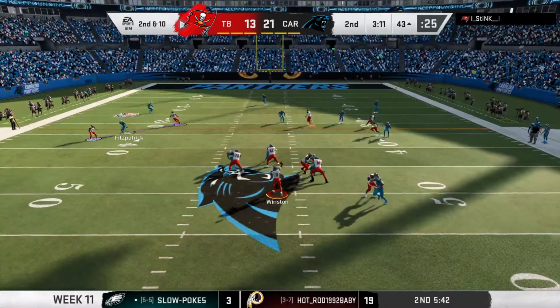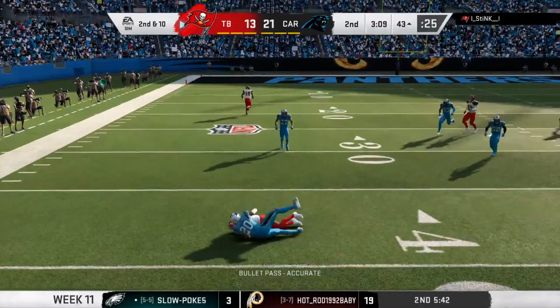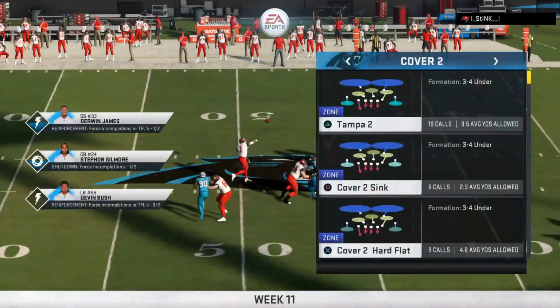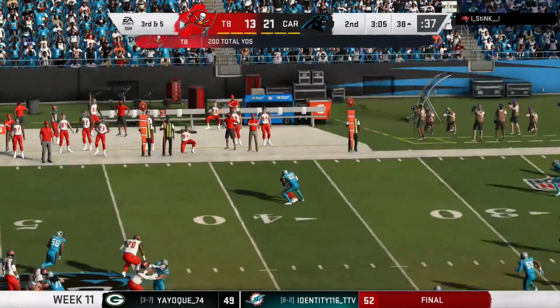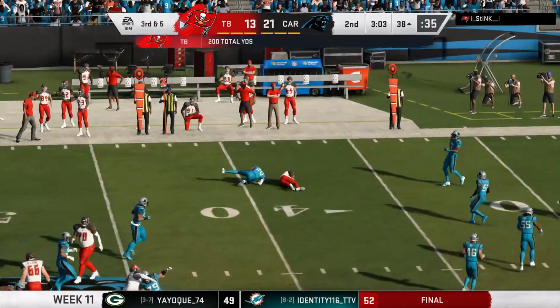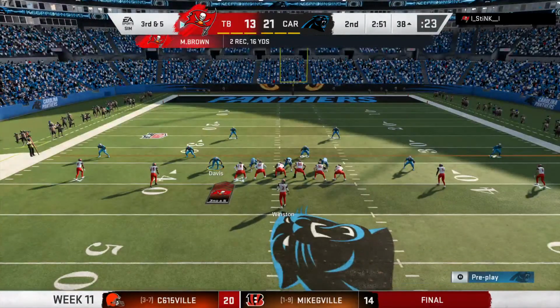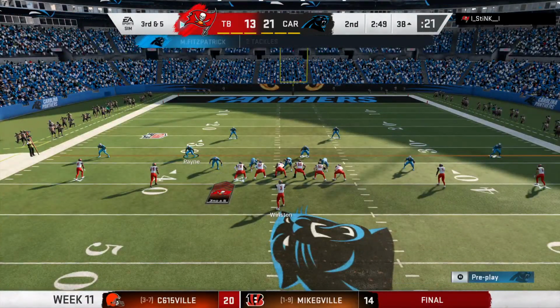On second down, Winston again. Got a man, it's Brown. That catch good for 5. It's third down. He decided to run a hitch route. It really helped to have a guy who can turn it loose. And, boy, he rifled one in there on that one. Not much run after catch, but it worked really well.